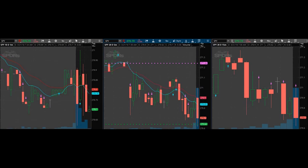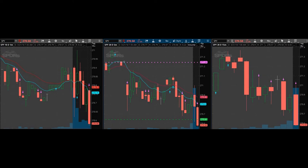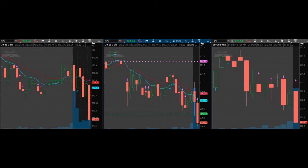270.64. Finally showing some strength to the downside on the 1 minute. Let's get our trade ready. I'm looking at the 270.50 puts that expire in 2 days. Red, red, red. Just being patient here. There we go. Let's go ahead and get in. Got in at 1.67. Looking to get out at around $1.84.